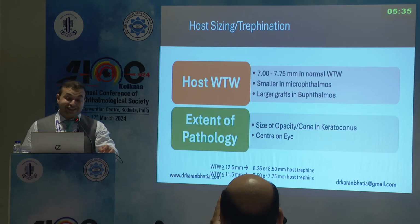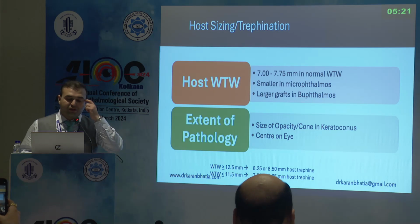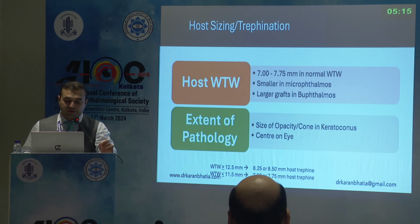Coming to the host sizing or the trephination, it depends on the host white to white. Generally, in cases of white to white less than 11.5 millimeter, I go for 7 to 7.75 millimeters of trephination. Smaller in case of microphthalmos and larger in case of buphthalmos. So if the white to white is more than 12.5, then I would go for a larger trephination such as 8.25 or 8.5. Of course, you need to look at the depth and extent of the pathology and the size of the cone in case of keratoconus, and you need to center it on the eye and not on the pupil.